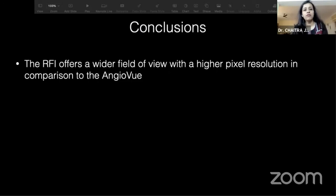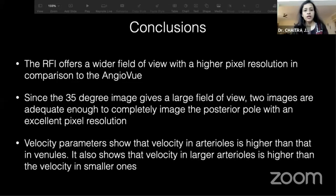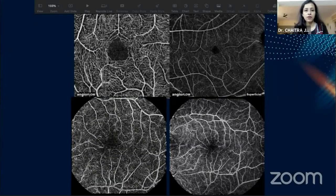What we saw was that the RFI offers a wider field of view with a higher pixel resolution compared to AngioView, and since 35 degrees of the image gives a large field of view, 2 images are adequate to complete the image of the posterior pole with good resolution. And velocity parameters showed that the velocity in arterioles is higher than in venules. It also showed that velocity in larger arterioles is higher than in the smaller ones. So this is a closer comparison between the OCTA and the RFI.